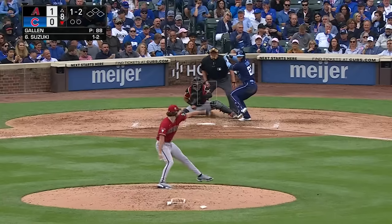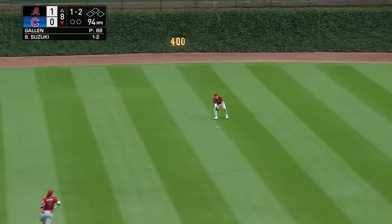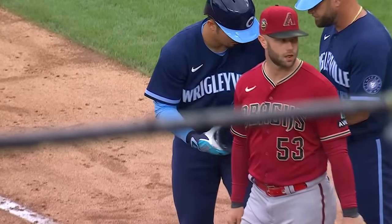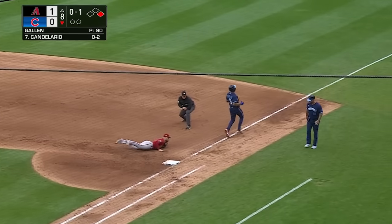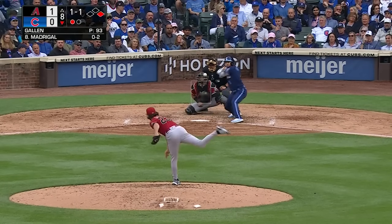Zach Gallen back out there. A bullet up the middle and into center. Second hit for Suzuki. And only the third Chicago hit today. Leadoff man's aboard in the eighth. Slow roller to second. Marte. Lawler for one. No chance to turn two. Just hit too slowly to second base.